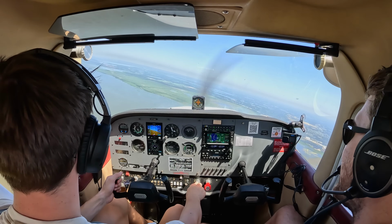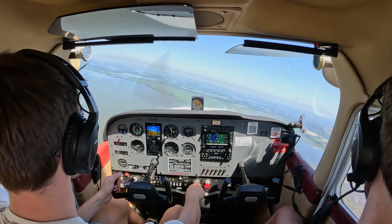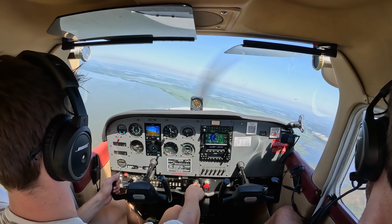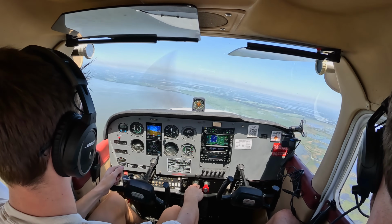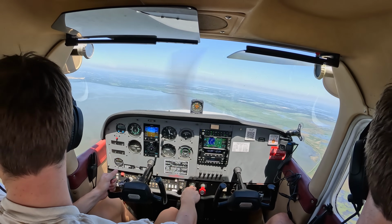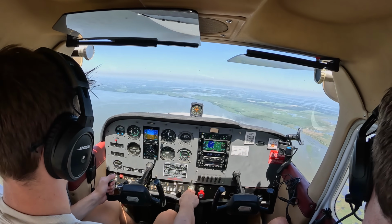Nice, easy power off stall. Let's see if the boy can recover. I want to see if Chris can deal with a stall first time out of the gate in a new aircraft. Stall recoveries are important for pilots to master, and I've selected this power off stall to showcase in today's video. This was his first ever stall in a Cessna.